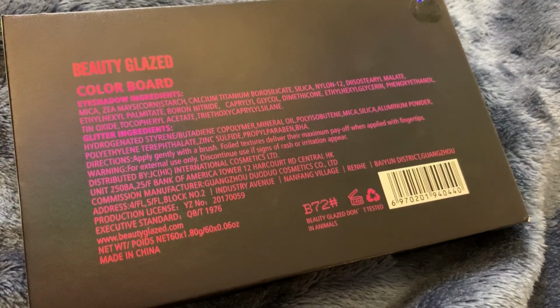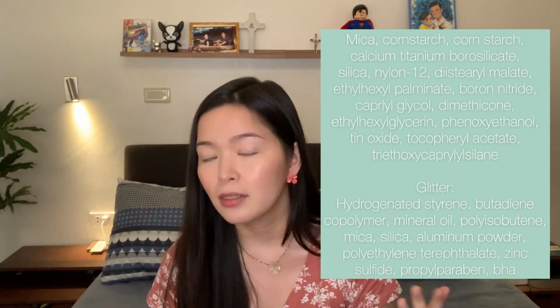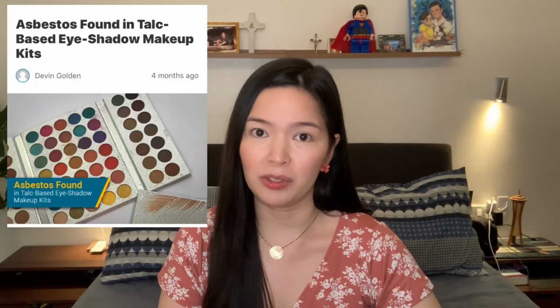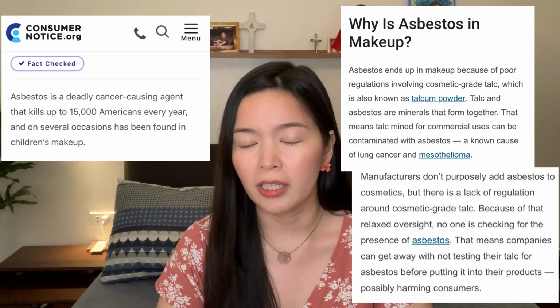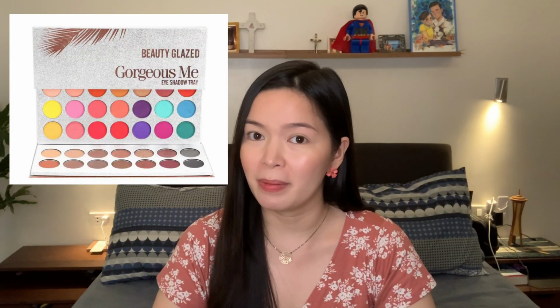Nakalagay naman dito yung ingredients na sa likod, and we'll try to post it over here. So far, based sa main ingredients na nilagay nila dito, wala naman akong nakitang mali. However, I did my research. Earlier this year, merong na-discover na isang palette nila na contains asbestos. Asbestos is contaminated talc and is potentially toxic or cancerous kasi. So the palette that was affected was the Gorgeous Me palette.